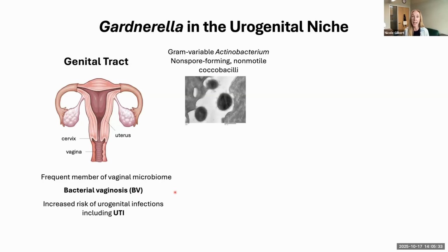And while it can be asymptomatic, regardless of whether it's symptomatic or not, it's associated with increased risk of other urogenital infections, including urinary tract infections, which is what got me into the urinary tract field, actually, because I started out studying Gardnerella in the vaginal niche.